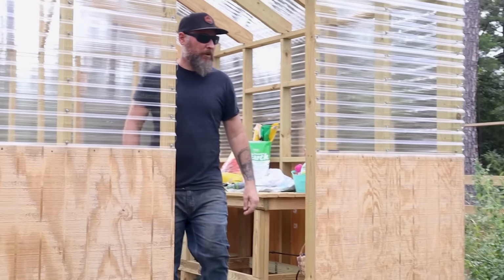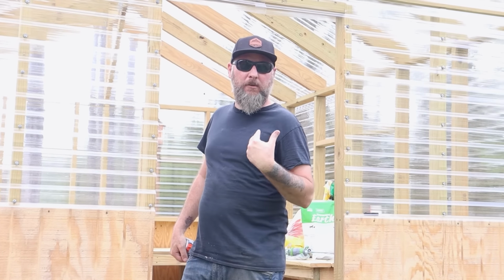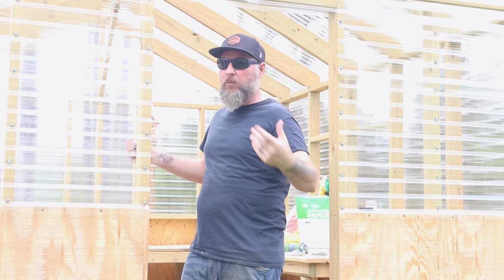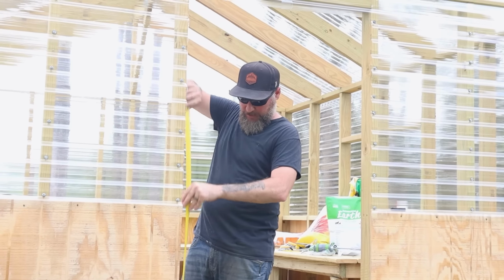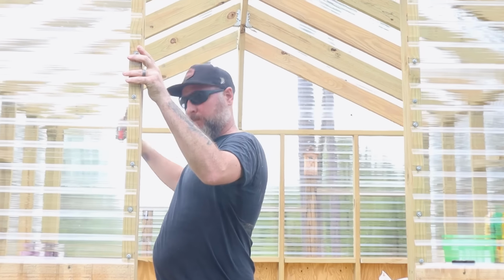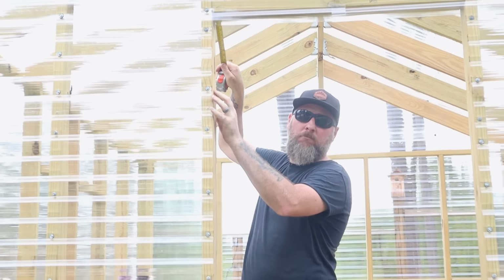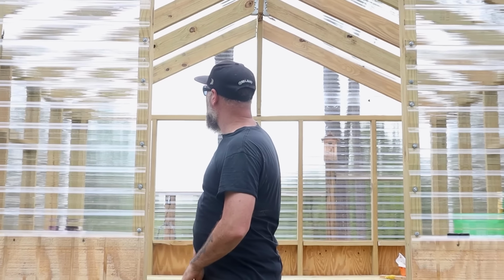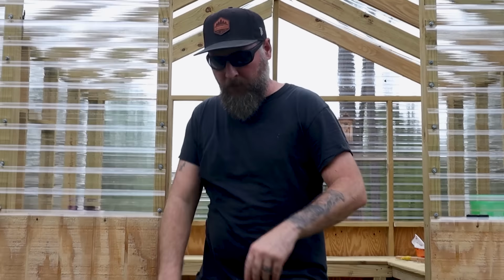I'm trying to get some measurements and a feel, because it's not a house, right? It's not going to be a house. It's a storage canning room. Pantry, right? Yeah, we called it a pantry room. I'm curious to see how tall the walls are in here. Yeah, from the floor to the top plate right here.